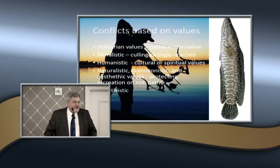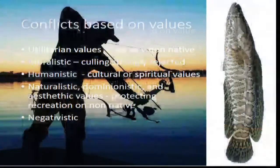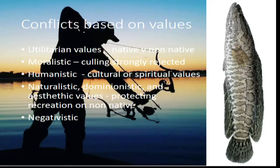And so conflicts are based on values. I put up just a few sample values here that I thought you could relate to. We have utilitarian values, moralistic values, humanistic values, negativistic values about wildlife. In a population included in decision making, there's going to be disagreement. That is predictable. So my point is, not that it's going to be easy, but that in going forward in developing good rules and good plans, or better plans, we have to embrace this diversity of value systems. And that means none of these ethical frameworks that I have discussed so far are what I'm recommending will work. All of them will create problems.